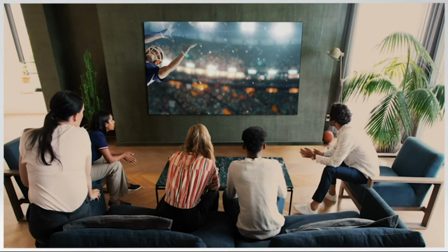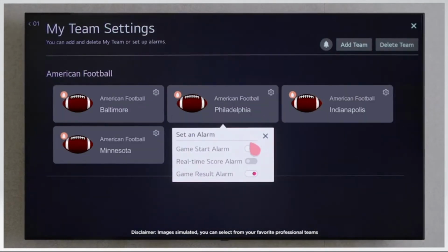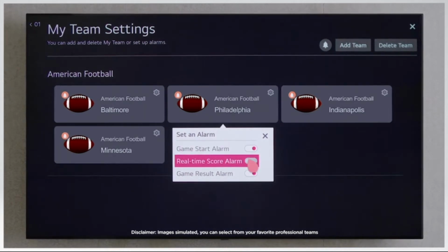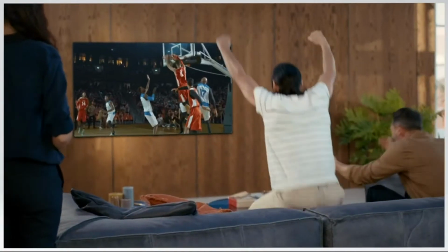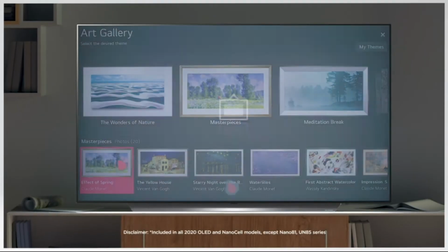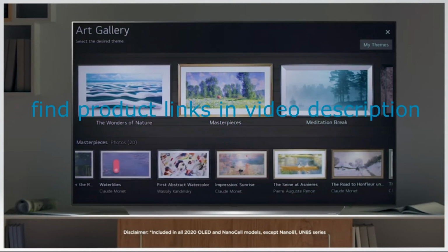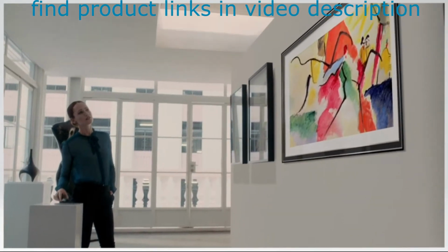If you're a sports fan, you'll love Sports Alert. Just select your favorite team, and your LG TV will alert you before games start or when your team scores. If you're really into sports, don't worry. You can get alerts for up to 20 teams. When you're not watching, but you're still home, Gallery Mode lets you turn your home into an art gallery with a variety of paintings, photographs, and other beautiful images.